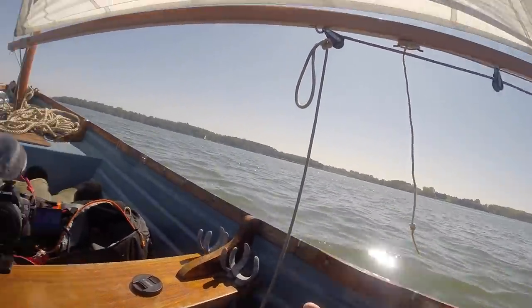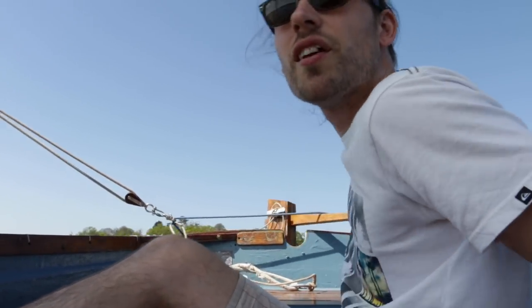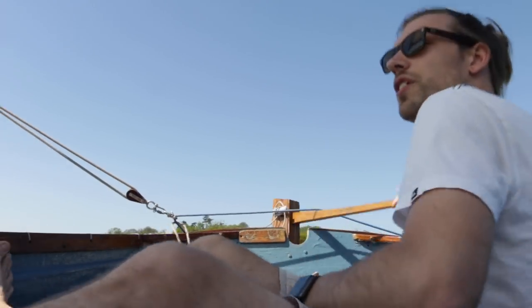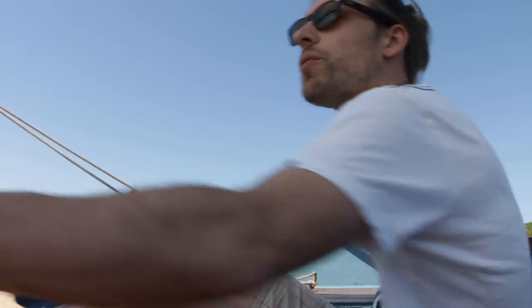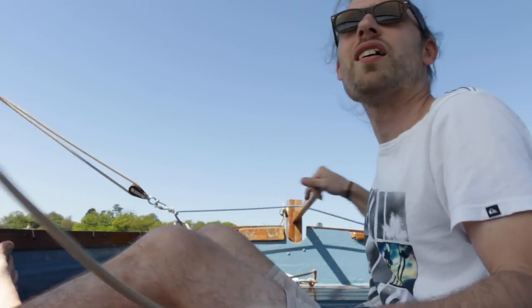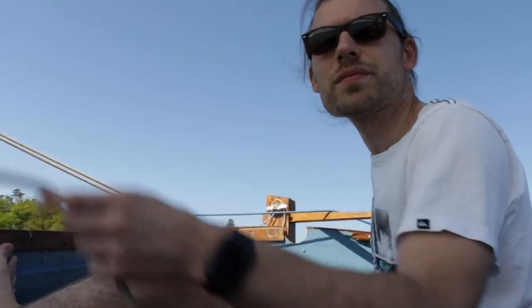She doesn't seem to be sitting that comfortably on this tack, though. That must be what it is. The luff of the sail is being stalled by the mast. I'm currently going backwards, so I just need to get her around, really, just get the head through the wind. Give her a bit of a hand to bear away.